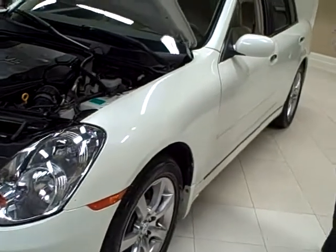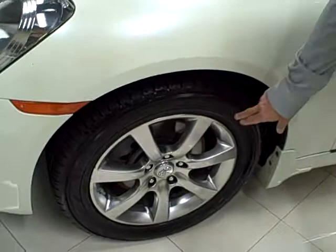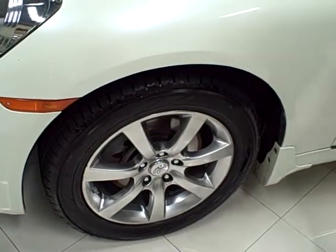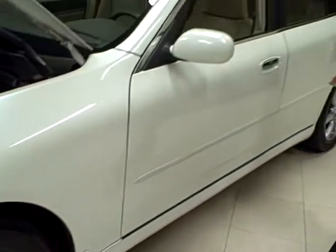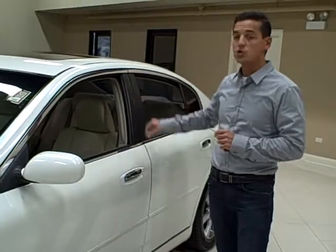It does also come with four-wheel anti-lock disc brakes with brake assist, beautiful 17-inch alloy polished wheels with Yokohama performance tires. Beautiful color and chrome accents on the door handles and door trim.